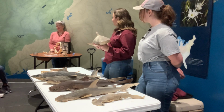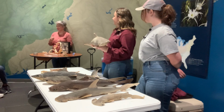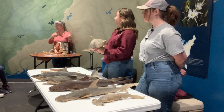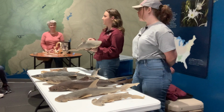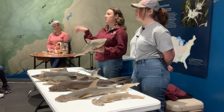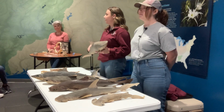So they do have vertebrae, they do have jaws, the kinds of individual parts of our skeleton that we would refer to as bones, but they're not made of bone. Yeah, it's a little tricky. And Danielle and I actually study age and growth of different shark species. We'll get into that later, but we do use their vertebrae to study how old they are. Did you have a question?